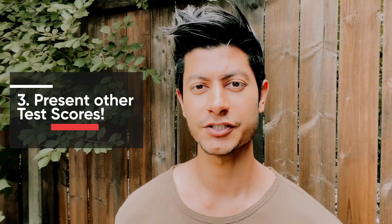Number 3, present scores from other English tests. In addition to the IELTS exam, many Canadian schools also accept other test results. That could be TOEFL or CAEL. They're considered proof that your knowledge of the language is more than sufficient for you to pursue your higher studies in Canada. So if you already took any of these tests like TOEFL or CAEL, then you can definitely study in Canada without writing your IELTS.